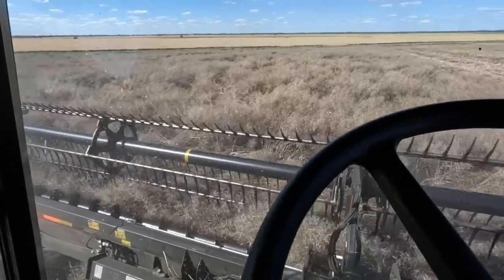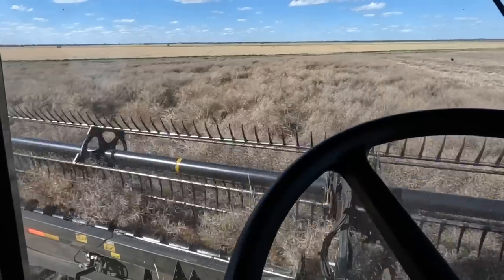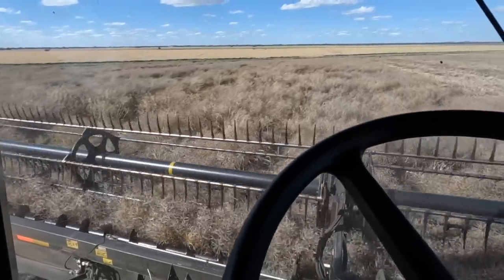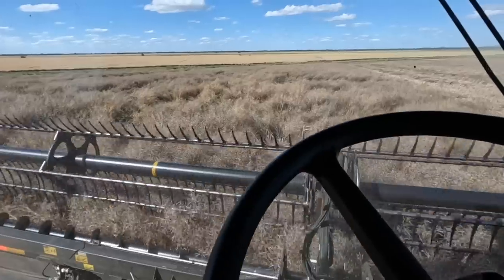If another storm or something came, there'd be a lot more that would be lost just from shelling out. There's already quite a lot had shelled out with all the rain and wind and that, but it's still a decent crop.